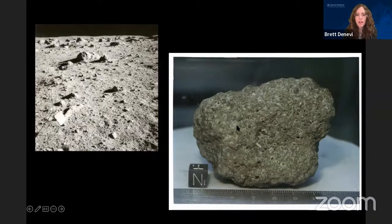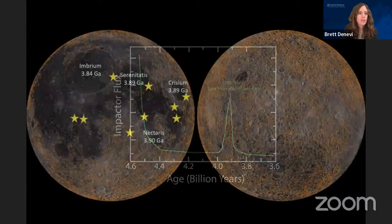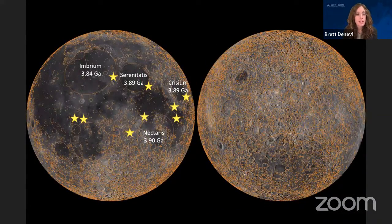And then here's that rock in the lab. And this is a rock that was melted by the impact event. Its radiometric clock was reset, and dating that gives us that 3.84 billion year age for that impact event. And if you look at in yellow here, these are the various Apollo landing sites.